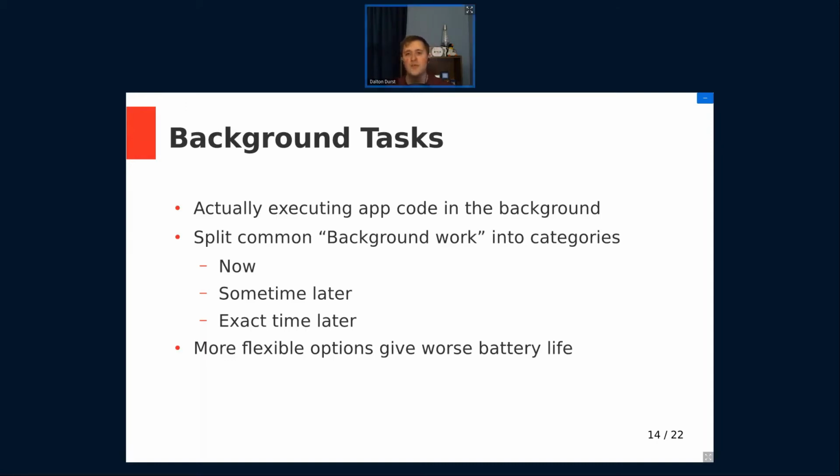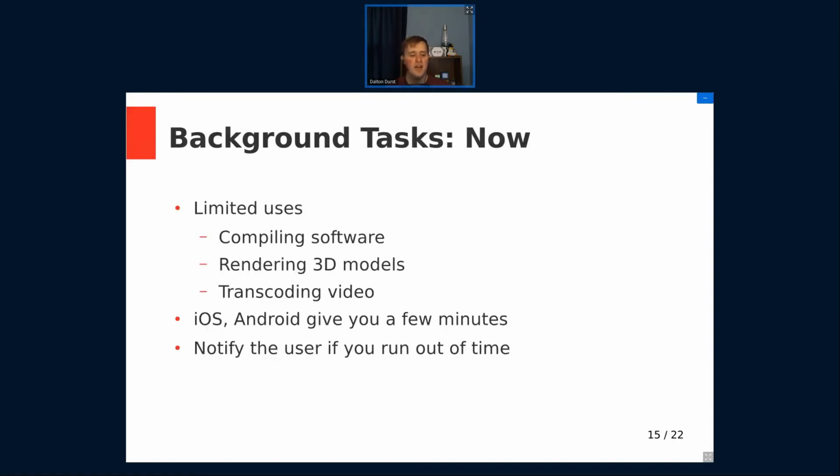It's worth noting, as we go down that list, the more flexible options give you worse battery life. So if we're giving app developers more control over exactly when they run their tasks, we need to be really careful about scheduling those, otherwise we ruin battery life for the user. And that's bad for both app developers, because their users complain that they're getting bad battery life after they installed their app, which isn't fair, and it's bad for the system because they say the system has bad battery life. So as much as we can get applications to use the services I'm talking about first, rather than the ones I'm talking about last, the better.